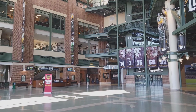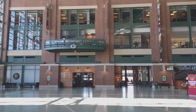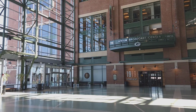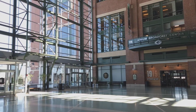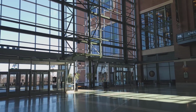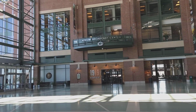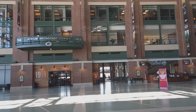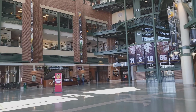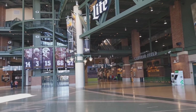Now you can see all of those glass windows. There's a second and a third, and there's actually one more floor up. Those are actually the offices of all the head management. So Mark Murphy, the president and CEO. You're going to see Brian Gutekunst, Matt LaFleur. His office, from what I found out, is right there, right above the 1919. He's on that end. And when we were there, they were actually getting ready to make some offers to some new players. So very exciting to kind of be in there.